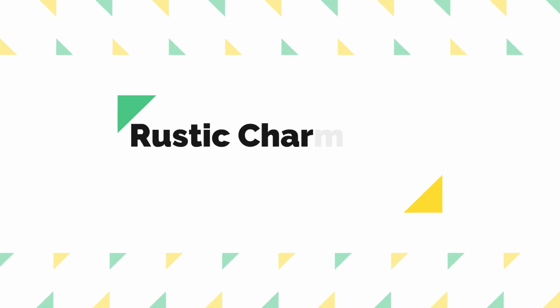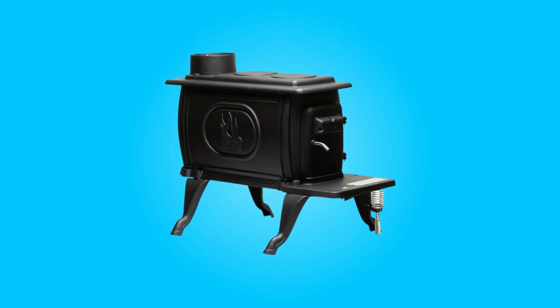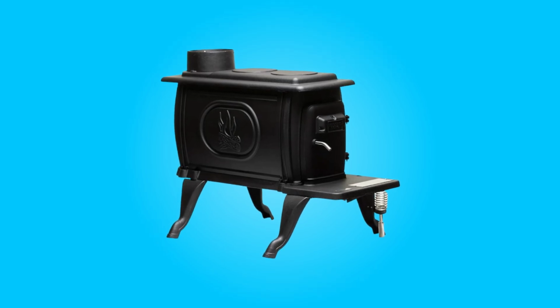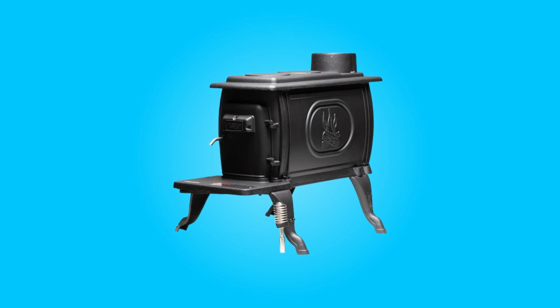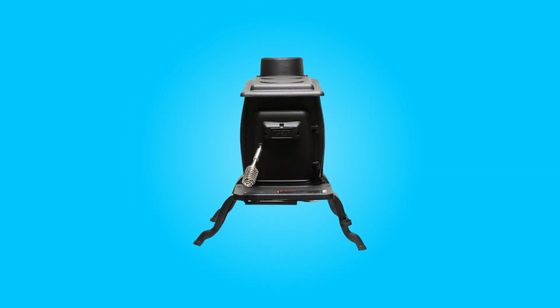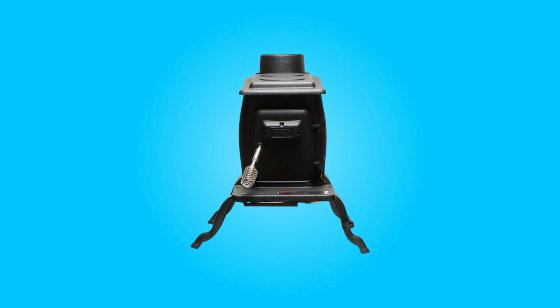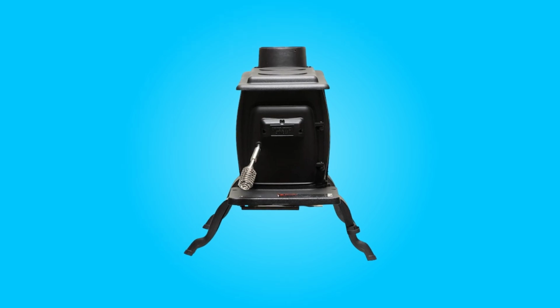Number 5. Rustic charm with modern efficiency. Standing at compact dimensions, this stove is designed with a rustic charm that harks back to simpler times. However, it also incorporates modern heating technology for efficient and effective performance. The combination of nostalgia and efficiency makes it a unique addition to your cabin or retreat house.